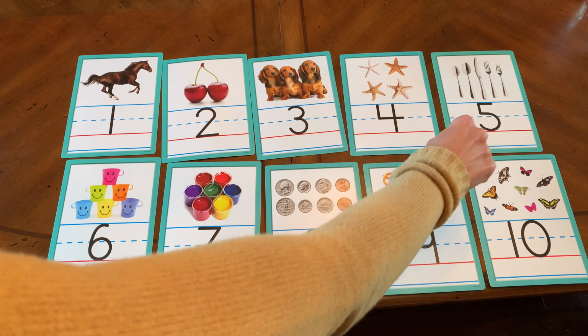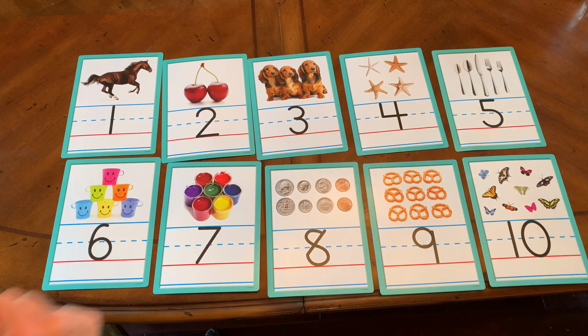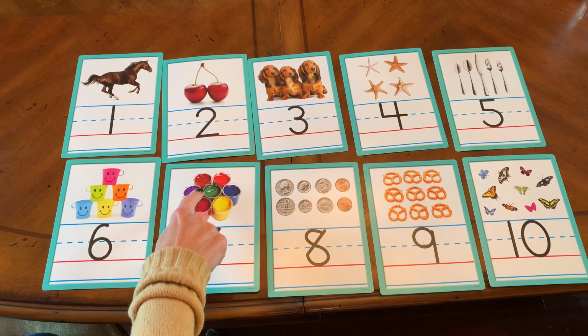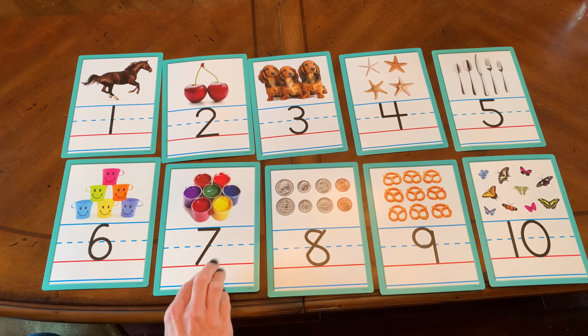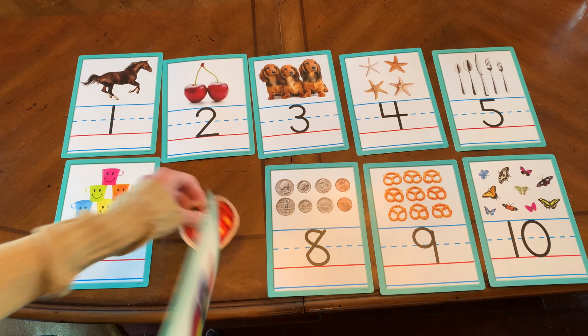1, 2, 3, 4, 5. That's 5. Is it under 5? No. What about 7? 1, 2, 3, 4, 5, 6, 7. I know this is 7. There it is. It was under 7.